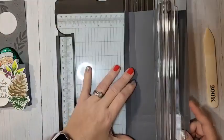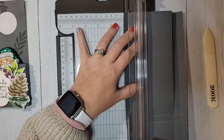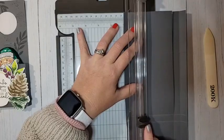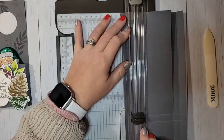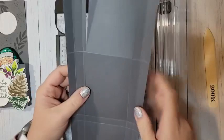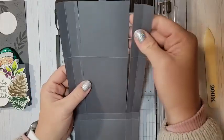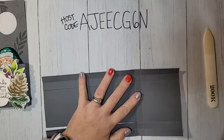And let me put it back in this way and cut all the way up. So I'm going to line up that score line with the blade, with those lines on the blade, and then I'll just cut straight up like that. So this one I cut off. Ooh, I went real crooked on that one. That's okay. We'll make it work. I must not have had my paper lined up well.